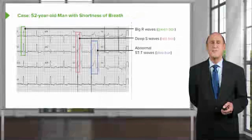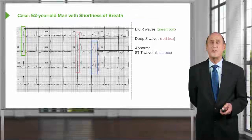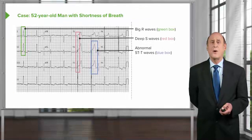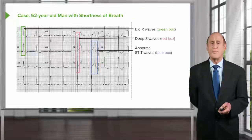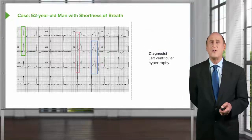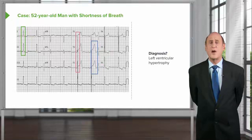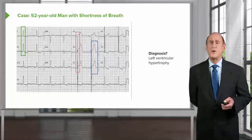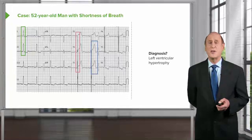All of this together says left ventricular hypertrophy with ST changes. This suggests, in fact, quite severe left ventricular hypertrophy. The diagnosis is left ventricular hypertrophy. You'll notice also that the T waves are inverted in leads V5 and V6, also part of this left ventricular hypertrophy with ST and T wave changes.